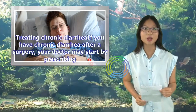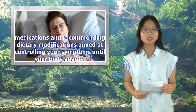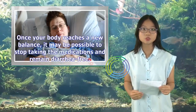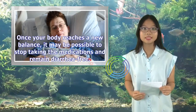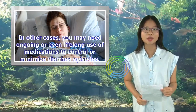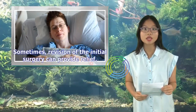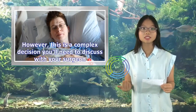Treating chronic diarrhea. If you have chronic diarrhea after a surgery, your doctor may start by prescribing medications and recommending dietary modifications aimed at controlling your symptoms until your body adapts. Once your body reaches a new balance, it may be possible to stop taking the medications and remain diarrhea-free. In other cases, you may need ongoing or even lifelong use of medications to control or minimize diarrhea episodes. Sometimes, revision of the initial surgery can provide relief. However, this is a complex decision you'll need to discuss with your surgeon.